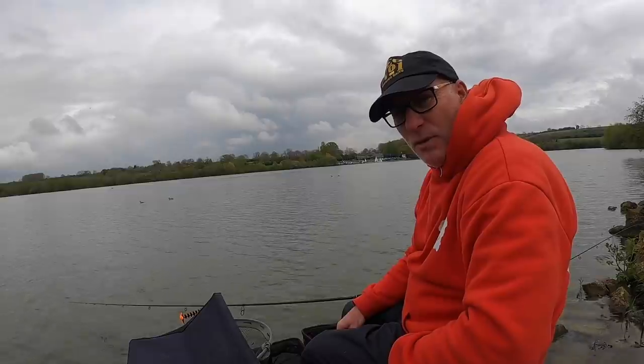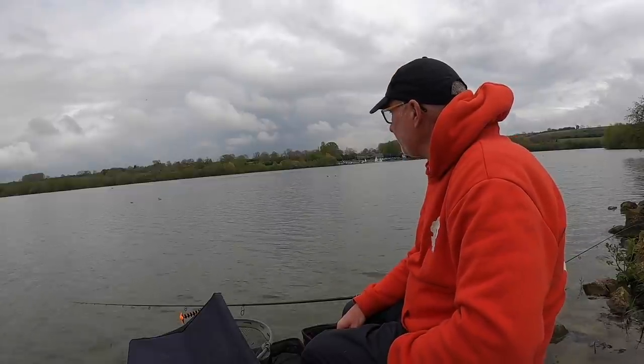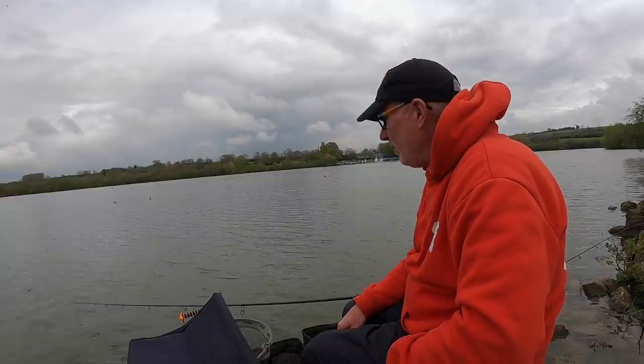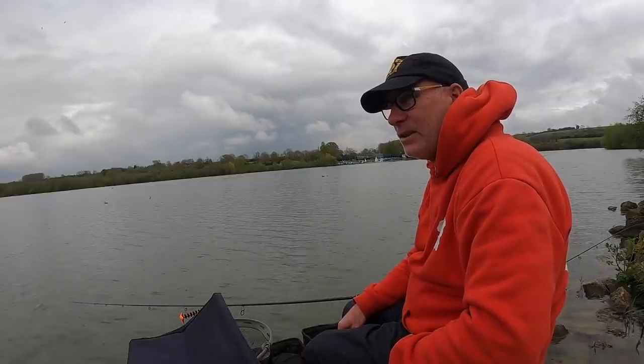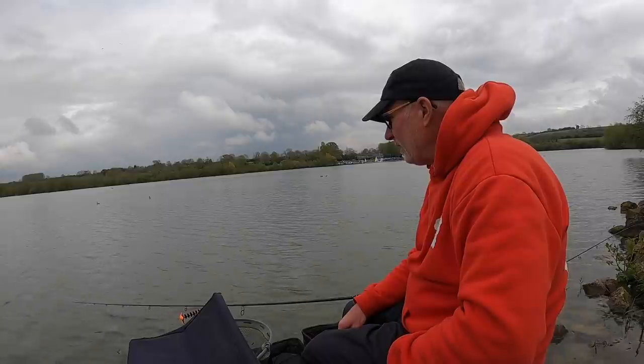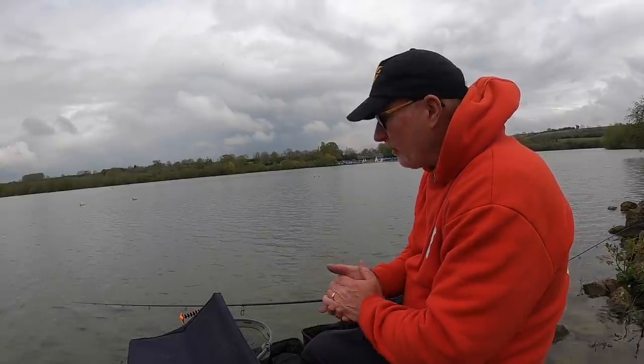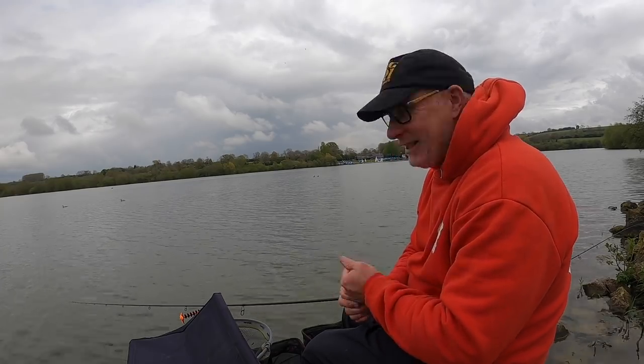Not really seen any fish moving on that wag line now. Had a go on the bomb for a bit, but I just don't think they're getting their heads down there. So I shall give this a go at distance on the method feeder. And then I think I've rested that wag line long enough, I'll go back out there again and have a little look. Hopefully come back to you with a fish on, guys. See you in a bit.